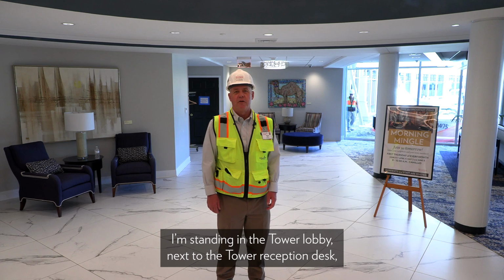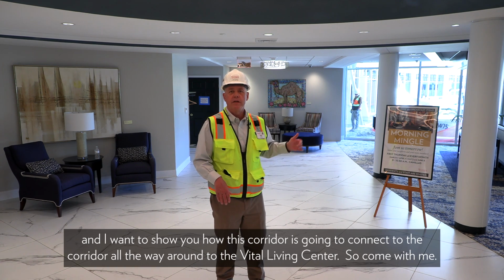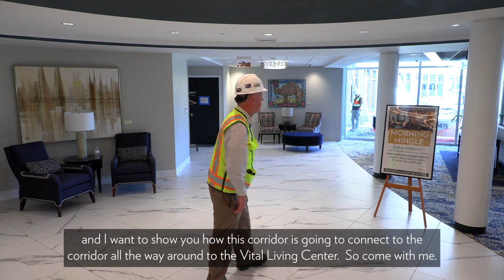I'm standing in the tower lobby next to the tower reception desk, and I want to show you how this corridor is going to connect to the corridor all the way around to the Vital Living Center. So come with me.